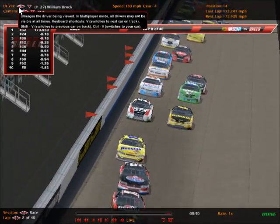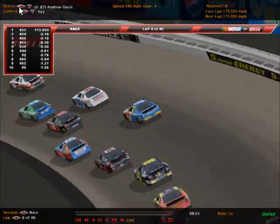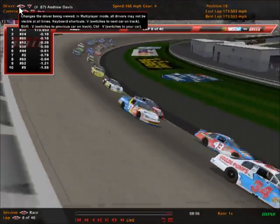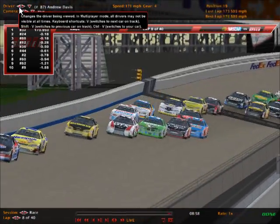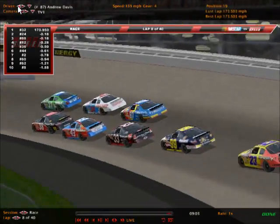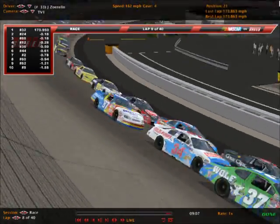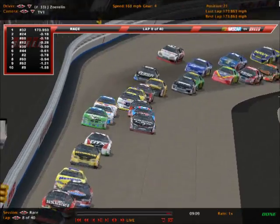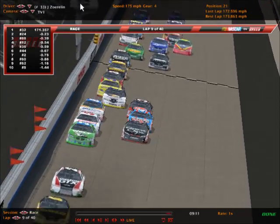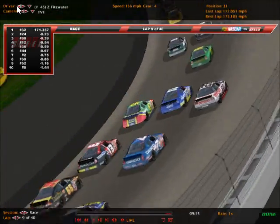Side by side they are, and some good racing on here. Some good racing happening here at the early going here at Dover International Speedway and the FedEx 200. The leader is still Chris Dalton, by the way, in 32. These cars qualified at over 177 miles per hour. Very, very fast around the racetrack, and I hate to know how fast the Cup cars are going to qualify here for the FedEx Autism Speaks 400.